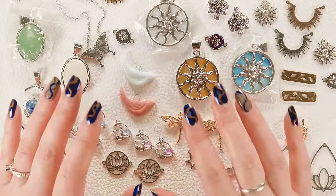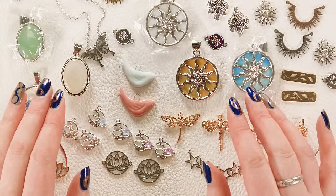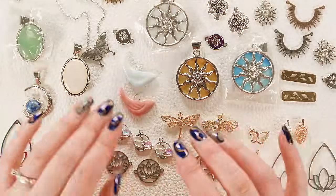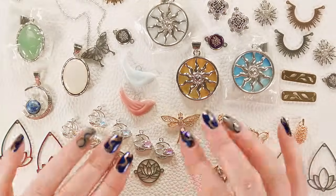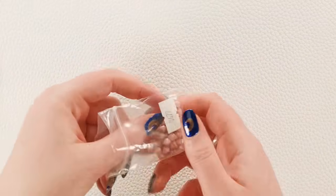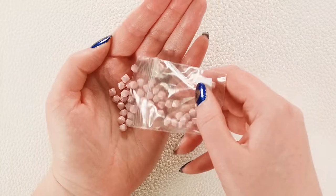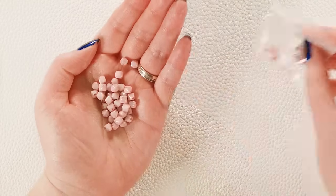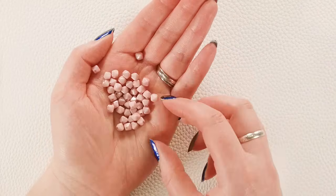All right, so those are some of the fun pendants and charms we have coming this week. Next, I'm gonna show you some of our machine sorted Czech, and then we have some gorgeous Czech strands too. So we have some really pretty machine sorted Czech glass this week as well. We've got some of these gorgeous bicones. You get a bunch in this bag, look at that.